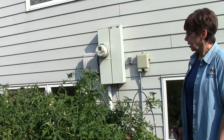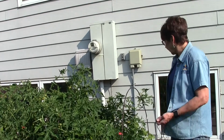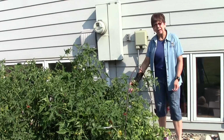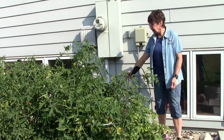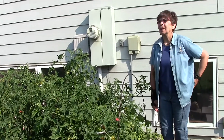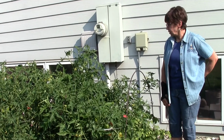We have 1/4-inch steel hoops over it, and I have a fiber, a cloth insulated blanket that I got from Cashman's, and I put that over it and close the ends in the spring, so I can put my tomatoes in here probably early or mid-May, and they don't freeze, and they get a real nice early start.